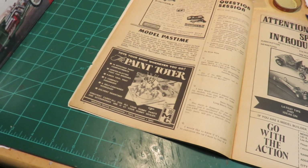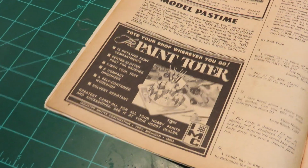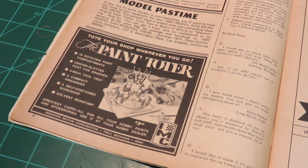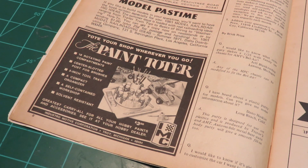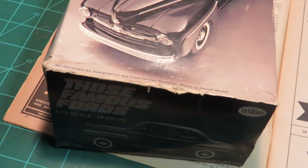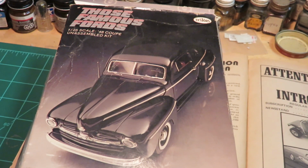Right here, this IMC Paint Toter, which we know IMC was a model car company back in the day, and Testors acquired some of their molds. We already know that Lindberg had acquired some of their molds, like the Little Red Wagon and the L700 cab over semi. Testors acquired some of the molds, like the 48 Ford kit, like this one right here. It's got the Testors logo on it, but this was originally an IMC kit, so they acquired the mold for this.